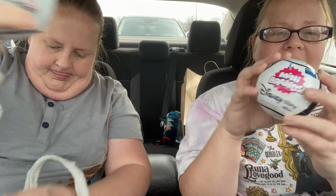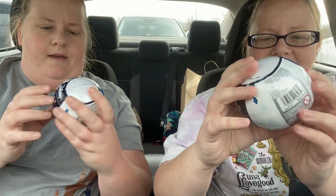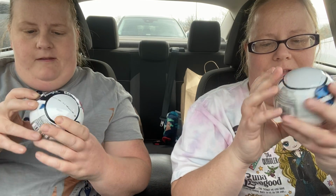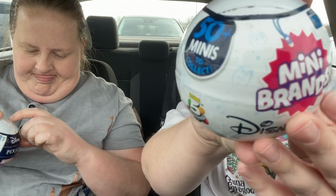Look, guys, today we found the Disney mini brands. We found them. So we're each gonna open them. Marvel, Star Wars, everything. Look how cute the packaging is.